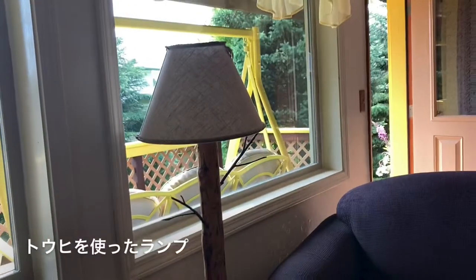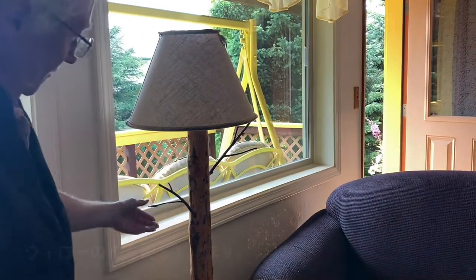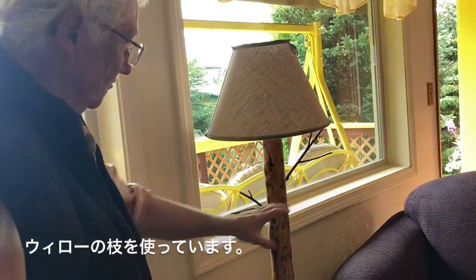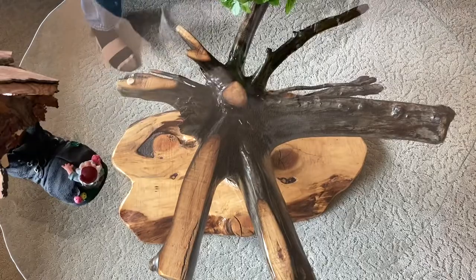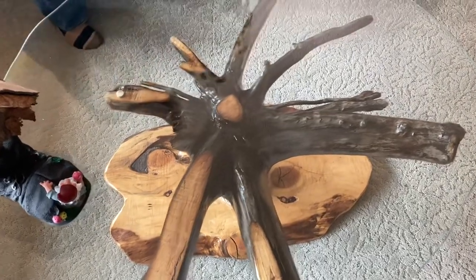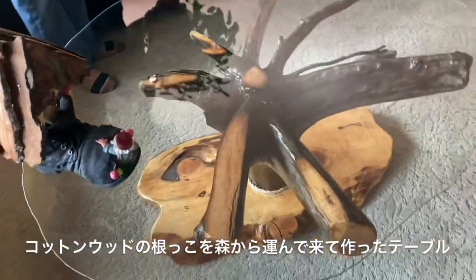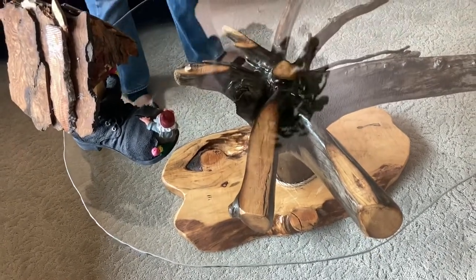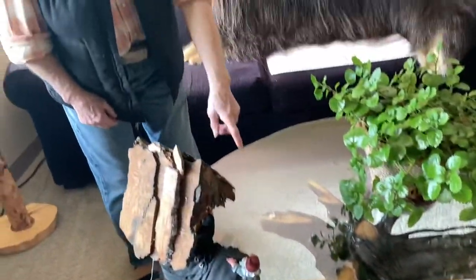this is spruce. And these are willow. Isn't that pretty? There you go. That's made out of a cottonwood root. And the bottom, the wood that it's sitting on, is spruce. And a couple of guys here have got a sawmill, and they saw logs. And this is some of their lumber.